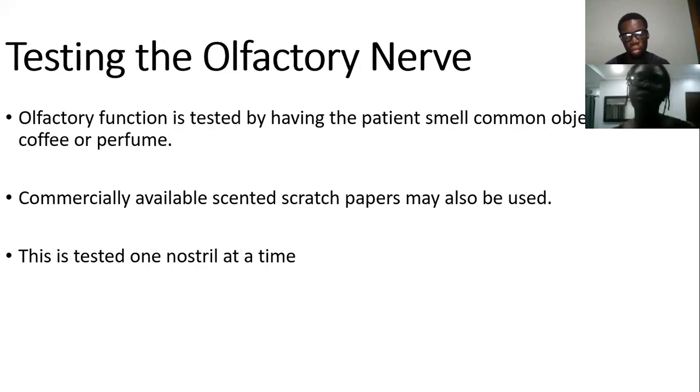Okay, so when you want to test for the olfactory nerve, you just bring items whose smell are commonly known, and then you test them one by one, and you ask the patient to occlude one nostril at a time, and then you bring the item. Of course, the patient should have the eyes closed. Okay, so we go to the optic nerve.